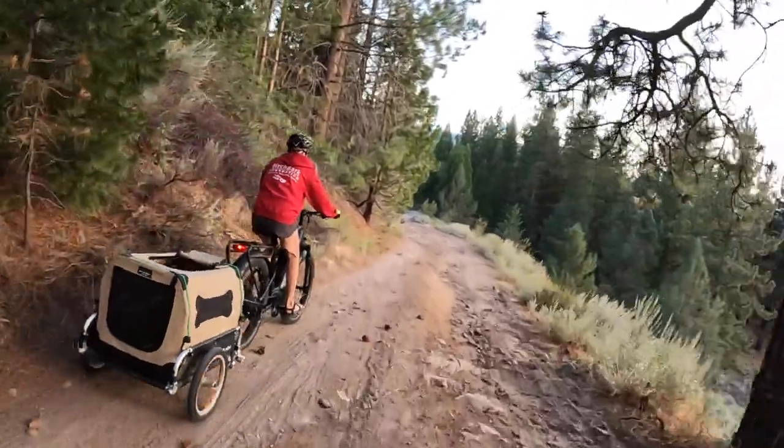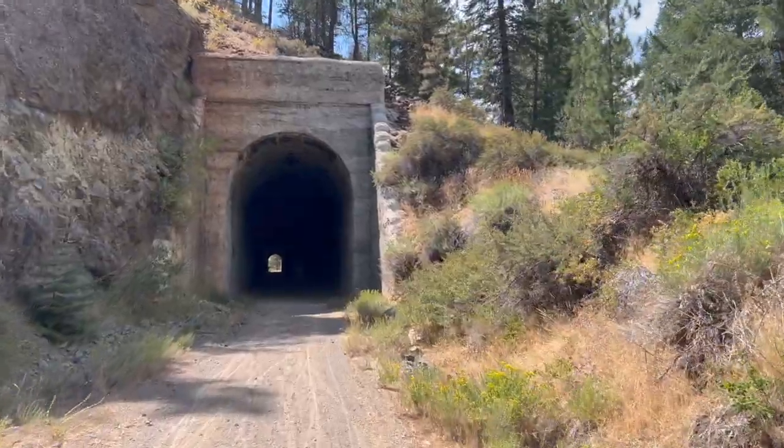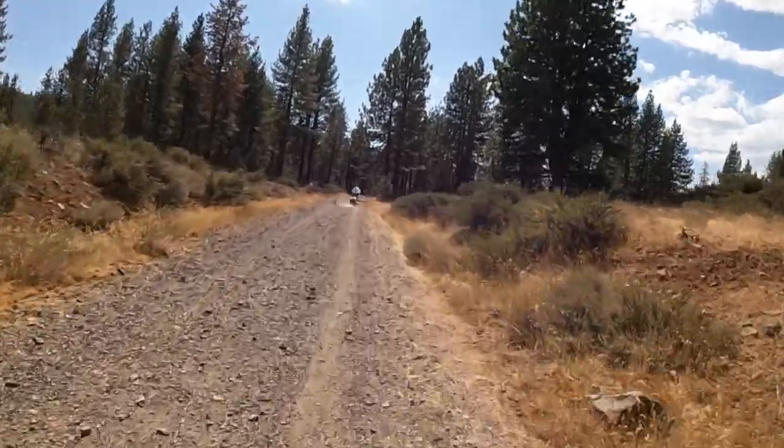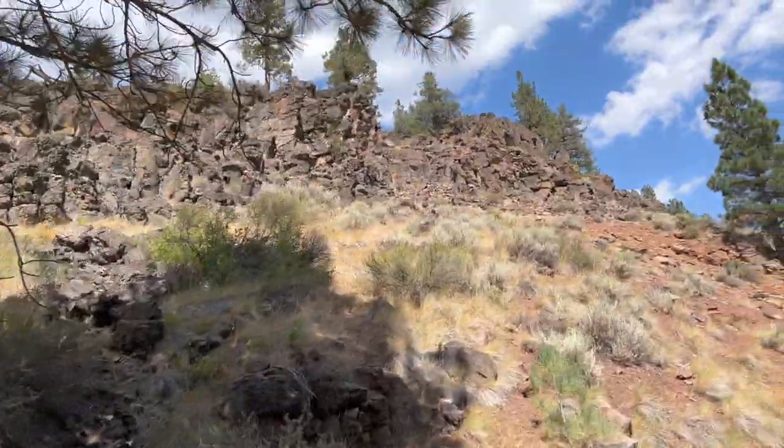For our first couple days here, we've been dodging monsoon rain and thunderstorms. Coming up on our first train tunnel. So last night I charged Elaine's e-bike battery. Oh my God, what happened?